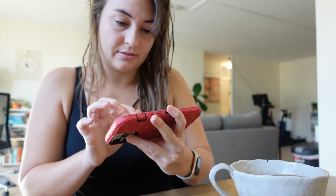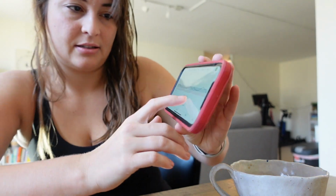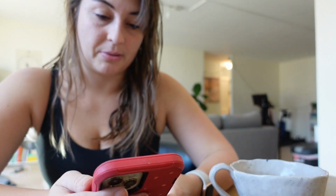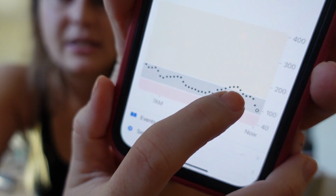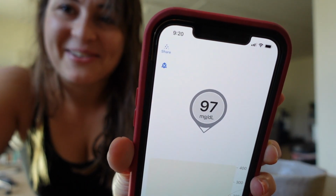When I woke up this morning, my blood sugar, hold on, I can show it like this, was 102, so it was just hovering right around here. Then I went for a walk this morning with my husband, and my blood sugar went up a little bit on that walk, as you can see here on the graph. And then I gave myself a correction because I saw it was going up, and now we're coming down at 97. So I'm gonna have some breakfast.